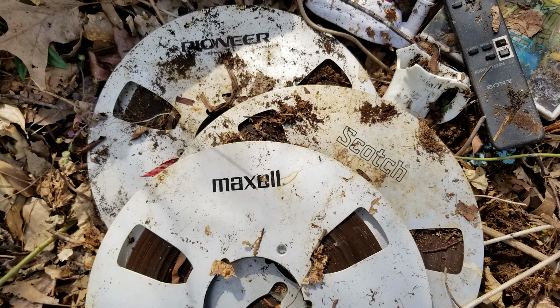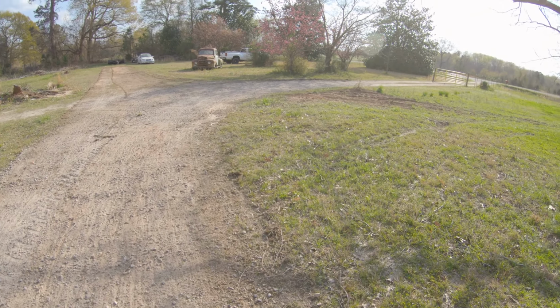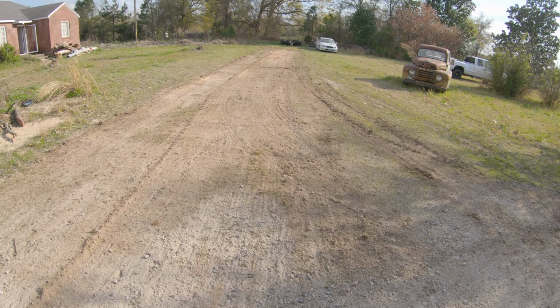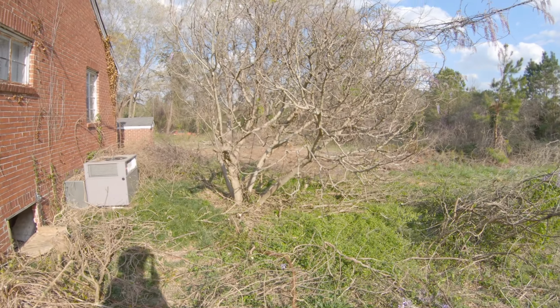Just got done scraping the driveway, tore it up quite a bit, dragging those trees out and going across the corner here. Tore the yard up too, but I don't care. It's grass, it'll grow back. It's left for me to cut in that little strip there. So well, here's the progress I made on all that wisteria and the fig tree.